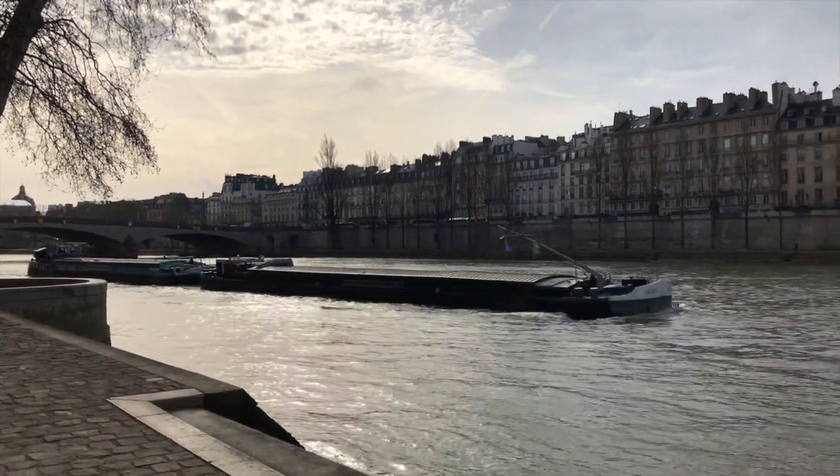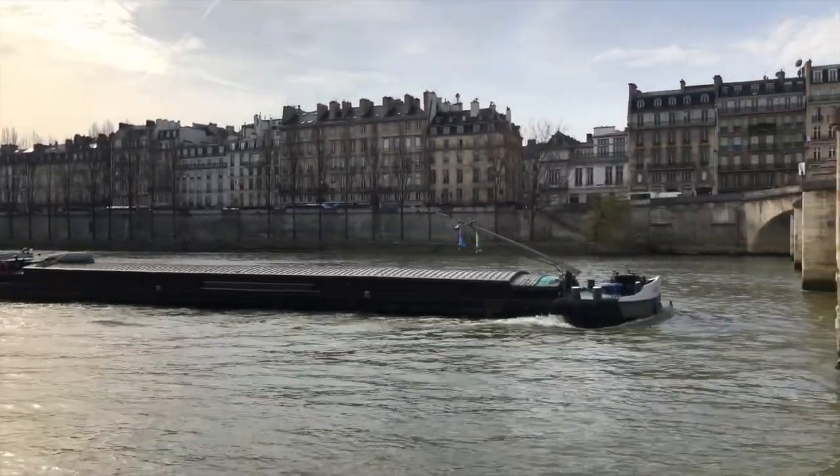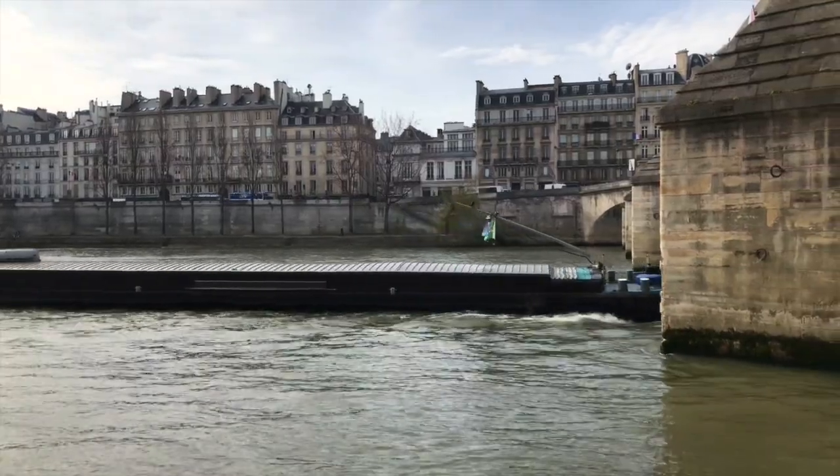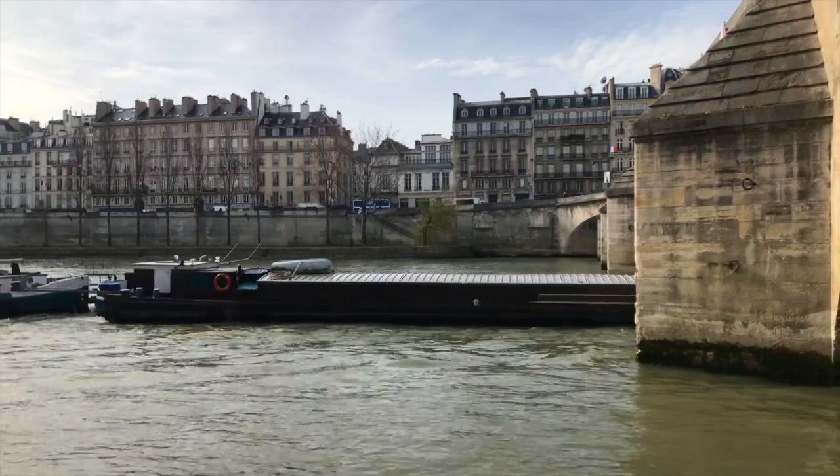And they've since started to clean the river up, so now you can even get Atlantic salmon in it. Hopefully, we'll be swimming in it for the Paris Olympics in 2024. If not, we'll just have to build the Olympians a pool.